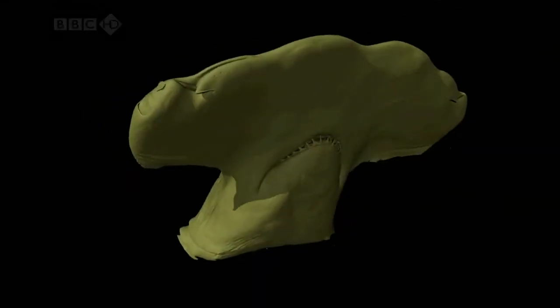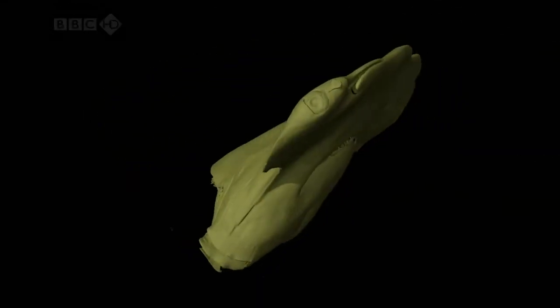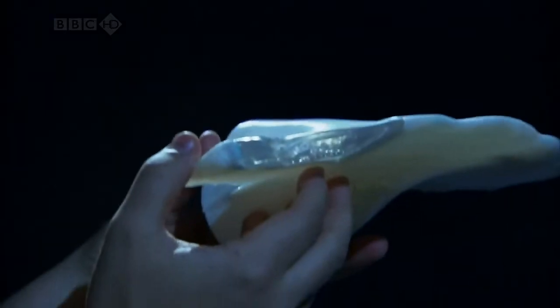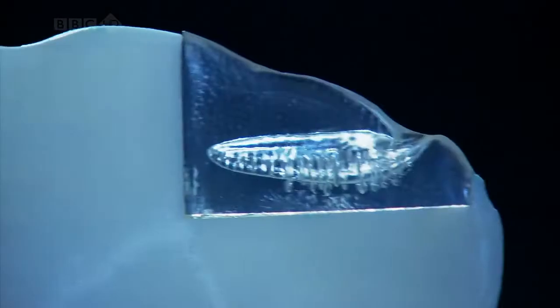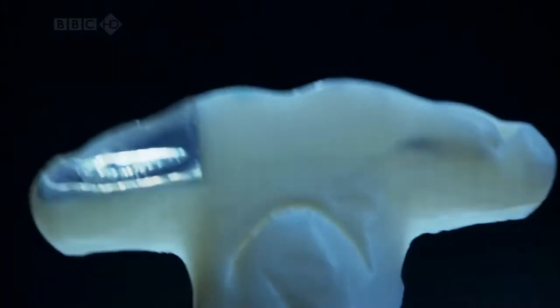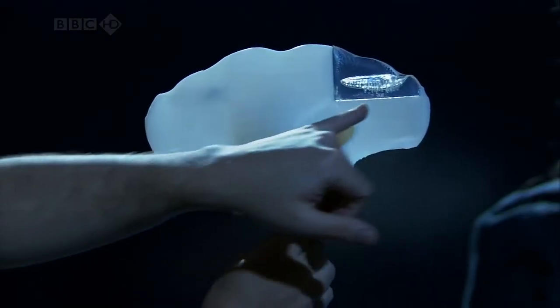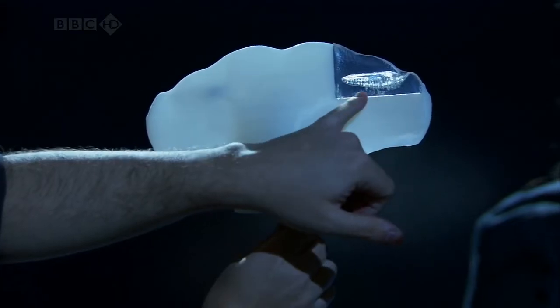Amazing as these images are, it doesn't stop there. Once the data has been collected, it's possible to then print out in 3D a copy of the specimen, so that can be handled and studied rather than the original. It's made out of plastic, and we can see the external, and if it's printed in a transparent plastic, the internal structure. It's brilliant. It's mind-blowing.